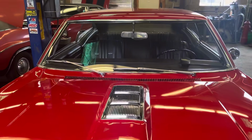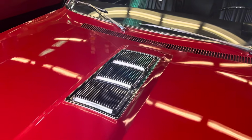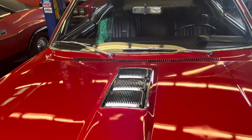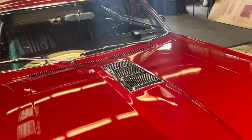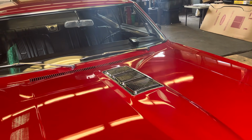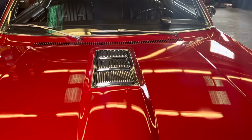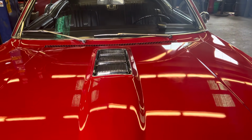I'm not sure most Impala enthusiasts may understand, but these three grills here, I do believe, were the initial invention. At one point they had plans that they were going to put a tri-power on these 427 cars, but I believe that option was canceled and it never did happen, but the hood still remains. Really neat hood with those three grills.